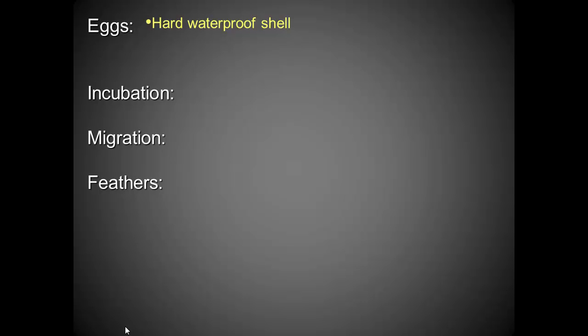Isn't there like some gooey slime and stuff when eggs hatch? Yeah, there's stuff inside there. Usually though, by the time an egg hatches, it's almost completely filled up by the embryo. We'll talk about what's in an egg in a minute. Why are the little chicks wet when they come out of the egg?